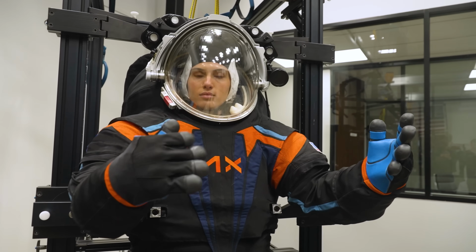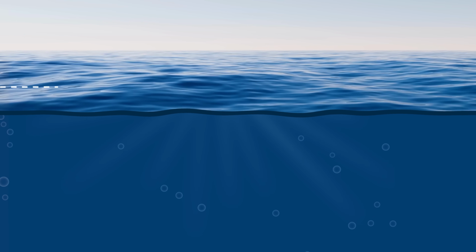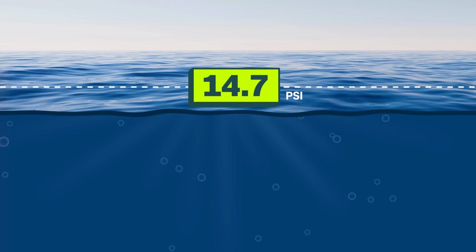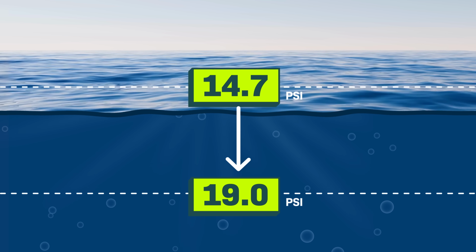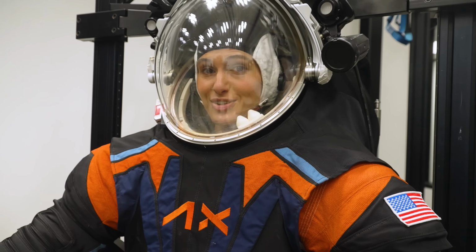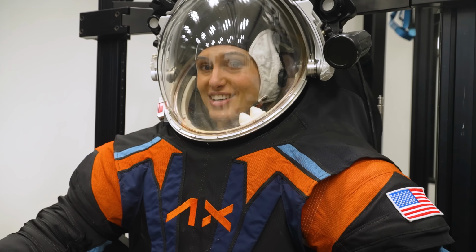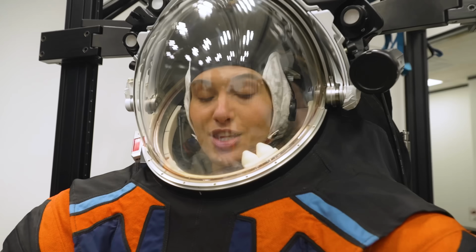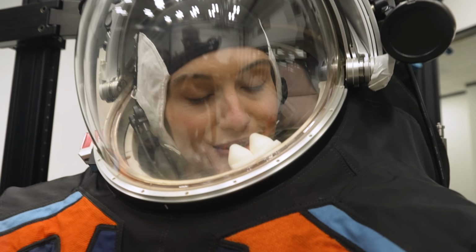Spacesuits get pressurized to 4.3 psi, or pounds per square inch. The pressure that you'd normally feel at sea level is 14.7 psi. So getting pressurized an extra 4.3 psi feels like diving to the bottom of a pool. Just enough where you need to pop your ears. You can experience this yourself right now if you're watching this by holding your nose and blowing through it. That feeling in your ears is what I'm feeling right now. The way that I clear my ears, since I obviously can't hold my nose, is I go like this.